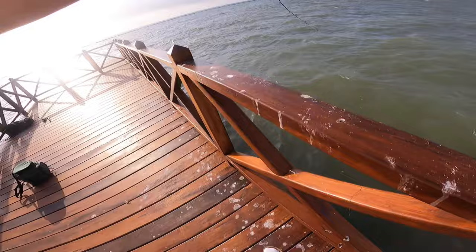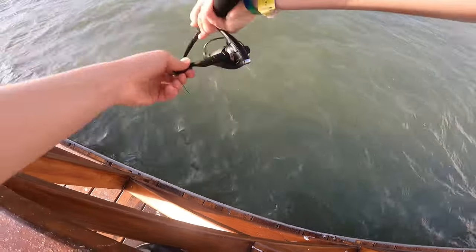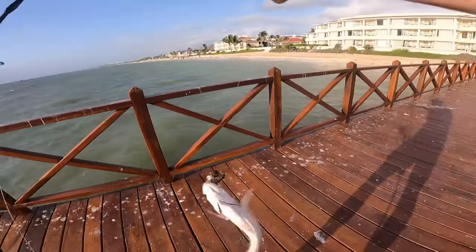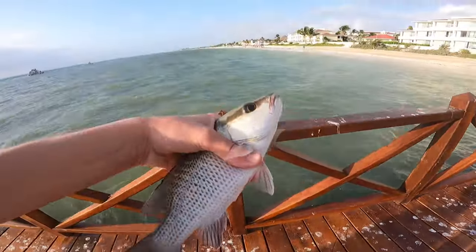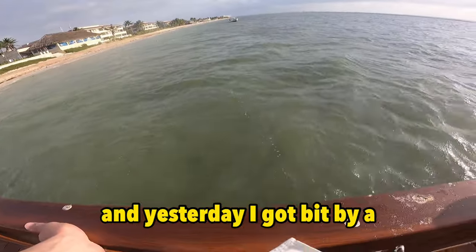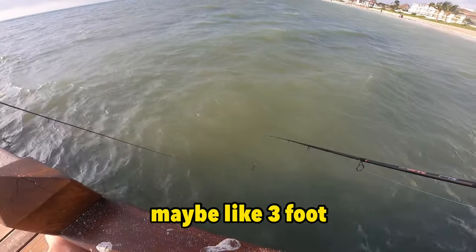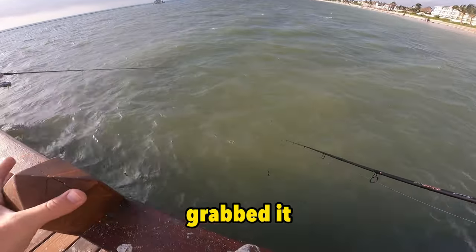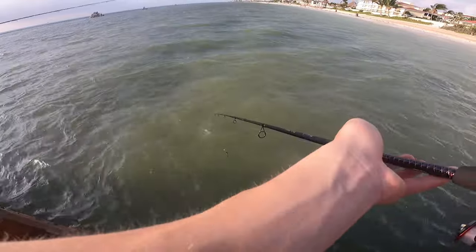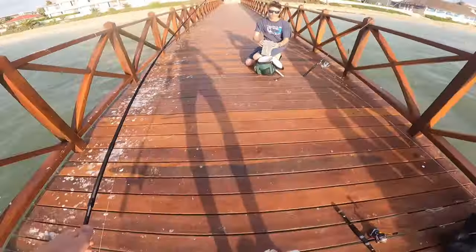There's one. Snapper. Oh, nice. A little bit bigger than the one I got earlier, though. It was about 2 days ago, and yesterday I got bit by a shark or something. Right here, all of a sudden something like maybe 3 foot came up right from the bottom, grabbed it, instantly cut my line like it had big teeth or something. The black was good though because it contrasted.